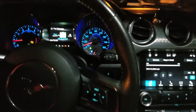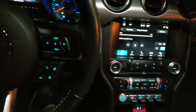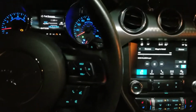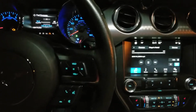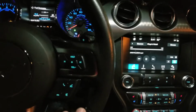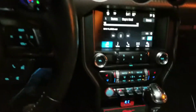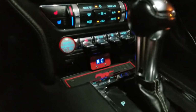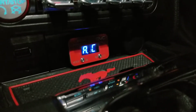I like that mode because it's not crazy all the time. It's just when you need it, the car goes fast, goes crazy. But if you press the gas pedal just a little bit, the car goes easy, goes nice. I love it. I definitely like this product so much. This right here is the iDRIVE EVC. I like it. It's cool.